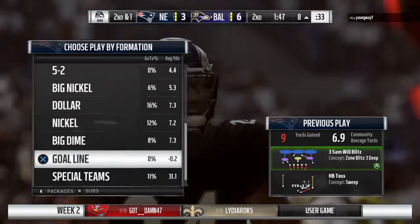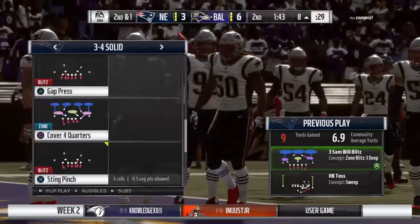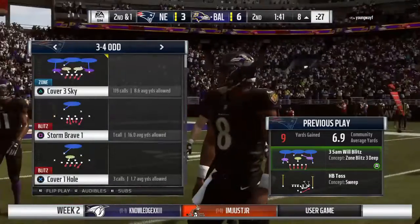Solid gain. The disadvantage of blitzing often alters the normal spacing and run fits and leaves creases like they were able to exploit right there.